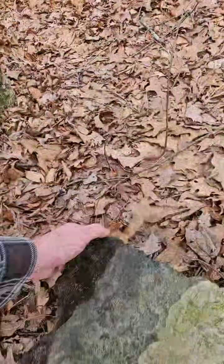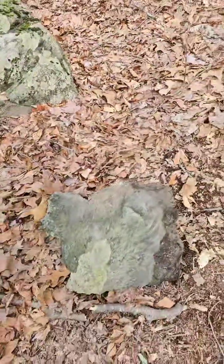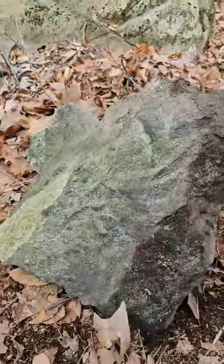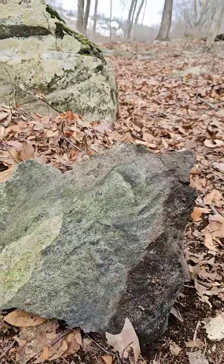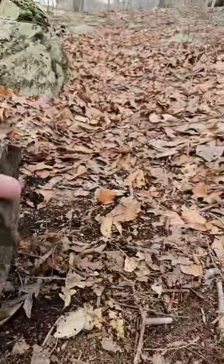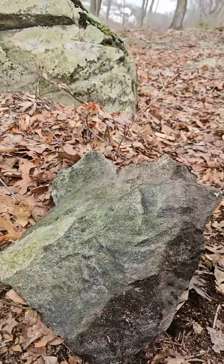Hopefully they don't. I'm going to put this one back. Give me a second, because this is, you know, a marker of the burial. So I just want to take a few pictures here because it's really amazing. It's probably one of the biggest, most beautiful bird ones I've found so far, with the wing. Okay.